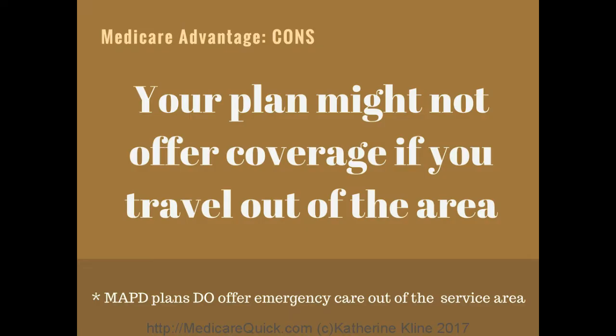Also, if you go out of your coverage area, most of these plans do not allow you to see a doctor out of your area. I don't want to say that none of them do, but the majority do not. You're always able to get emergency care in the United States, but let's say you want to see a podiatrist out of your area. You might not be able to do that.